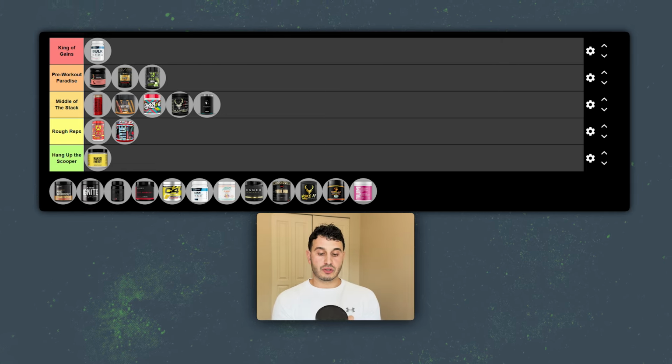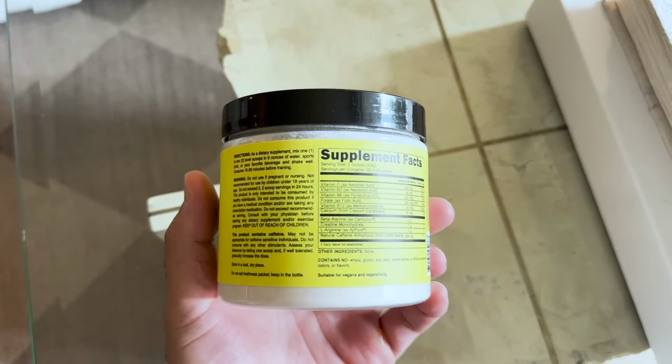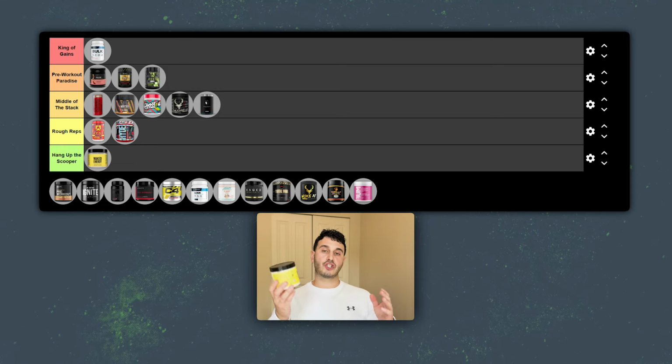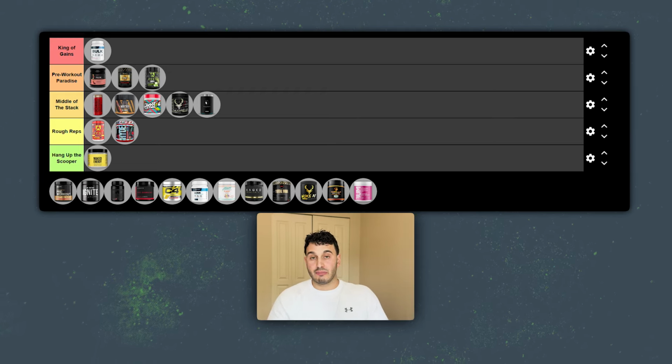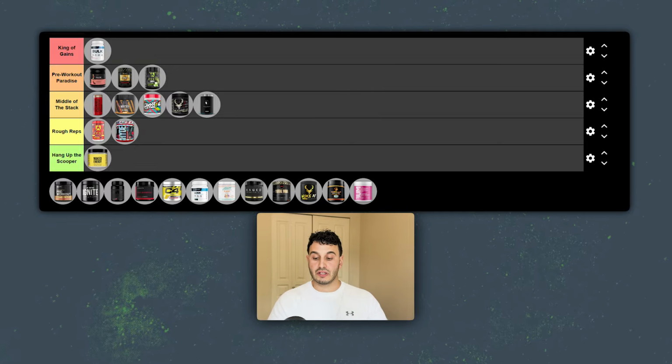It does have low doses of all the ingredients. They are definitely not effective doses. So you're not going to be getting really any strength, pump, or focus or energy. Overall, it's just a very underdosed pre-workout. It doesn't have any flavoring. That could be something maybe that you want, no flavoring, but I'd rather just spend my money on coffee at the end of the day.